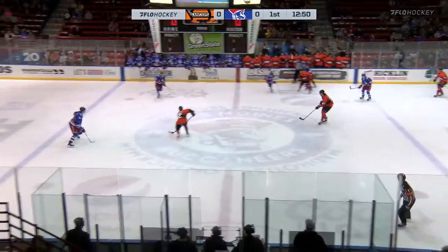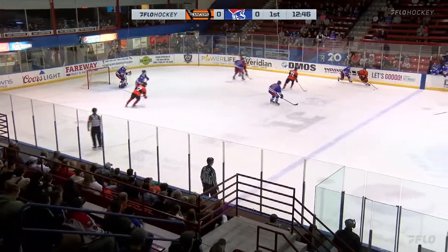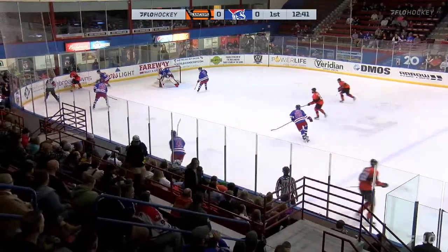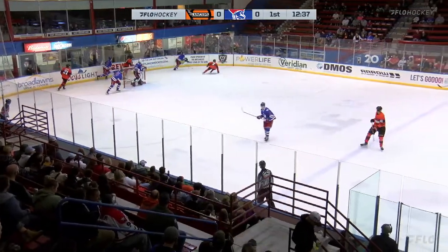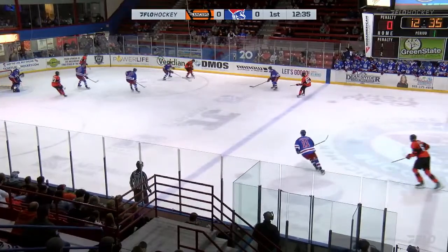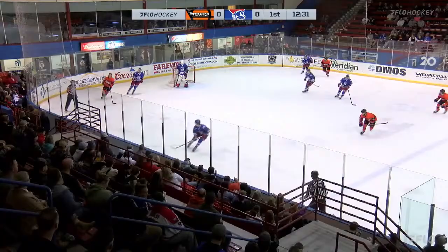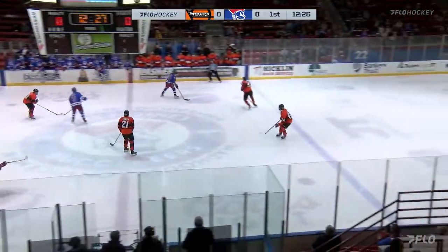Lancers play it off the half boards, up through center ice, down into the Buccaneer end of the rink, played on the far side. Lancers top of the circles, down below the blue line, keeps it in, down below the goal line now. Buccaneers chasing after it. Smith has it for the Buccaneers, sent over to the far side to Grammer. Back off the high boards, loose puck. Back on the near side, Buccaneers still not able to clear it out. Now they do, up through center ice, played on the far side.